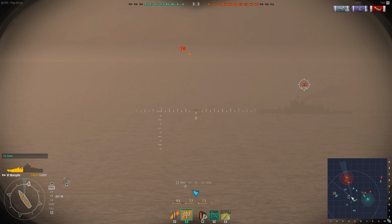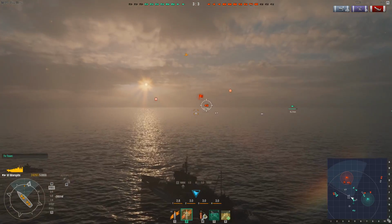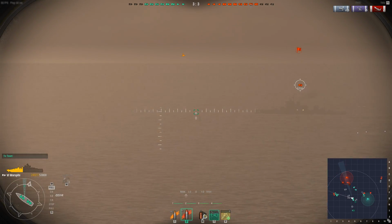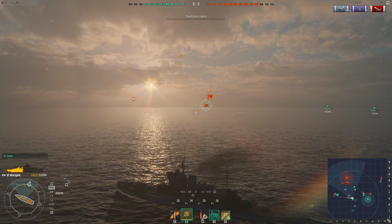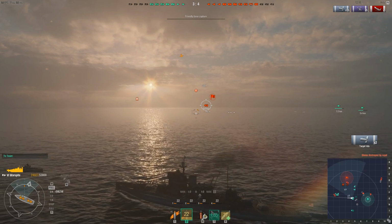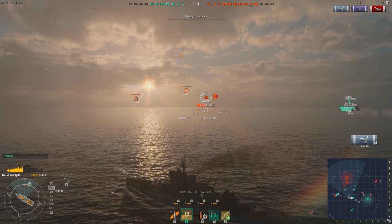Now, my damage repair ability is back up, but I'm not going to use it because, there you go, the flooding has stopped by itself. I noted that the flooding was about to be brought under control, so I didn't bother wasting my damage control ability. I've still got it available should I need it. And I don't have an awful lot of health left, but I don't really need it.